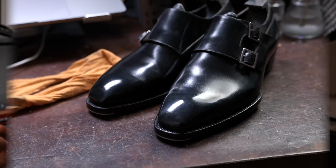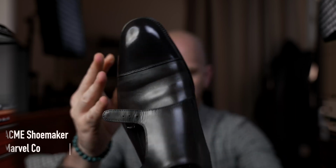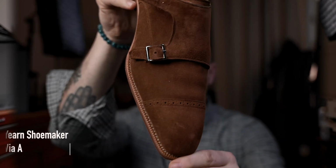I'll start off with a quick disclosure. This is not part of the Chinese handmade shoemaker review comparison series, simply for the fact that I bought these secondhand from a friend on Instagram. I'll get into that story. But Helen, Acme, Yearn, and Artered in London, they all gifted me those pairs of shoes with the express purpose of using them for that series.